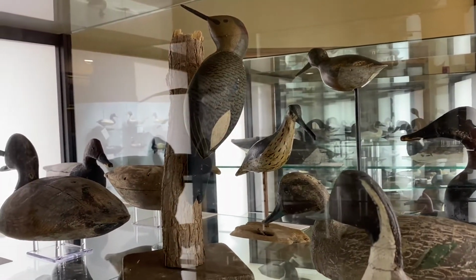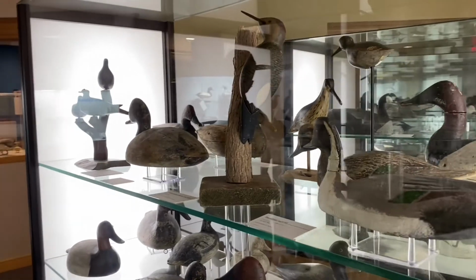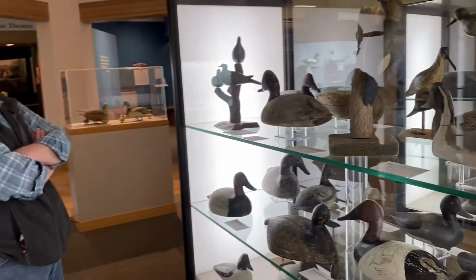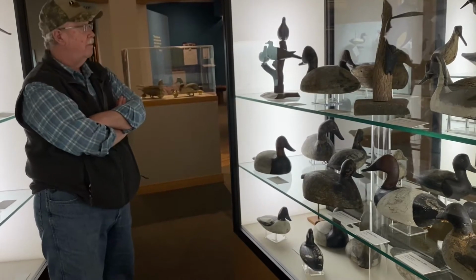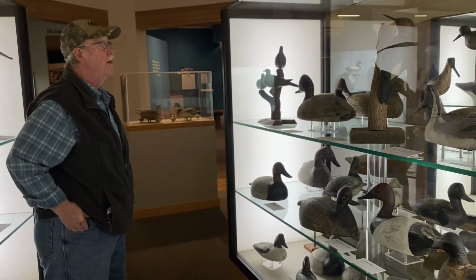I know when the flickers moved through, one morning in an hour when I was walking, I counted 533 flickers flew over my head in an hour. And I went back out in the afternoon and they were still flying. So I could see where they would shoot flickers for the idea of putting food on the table.